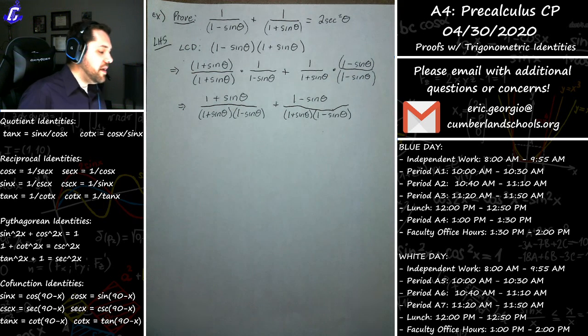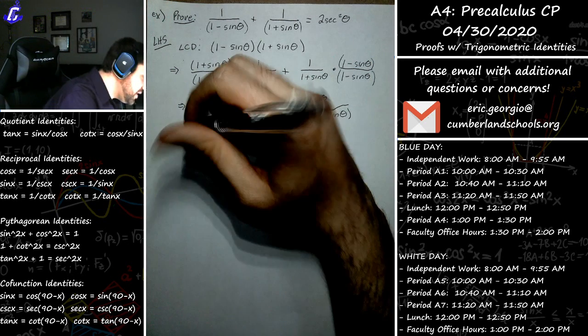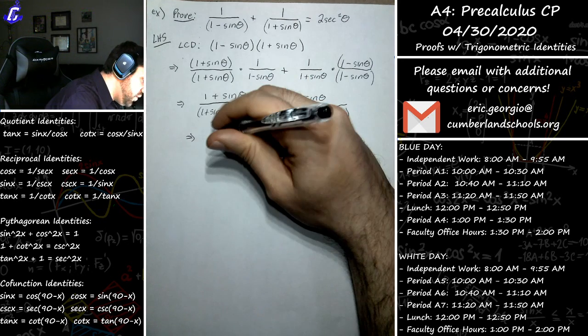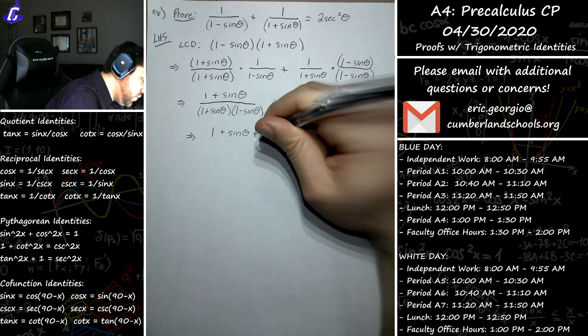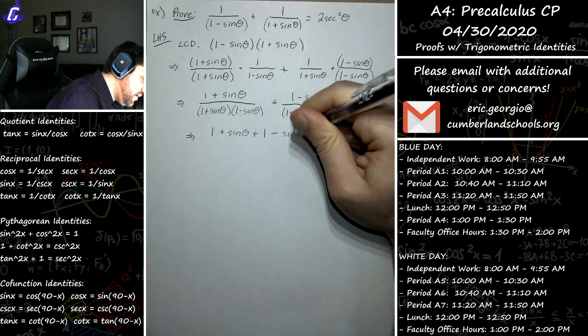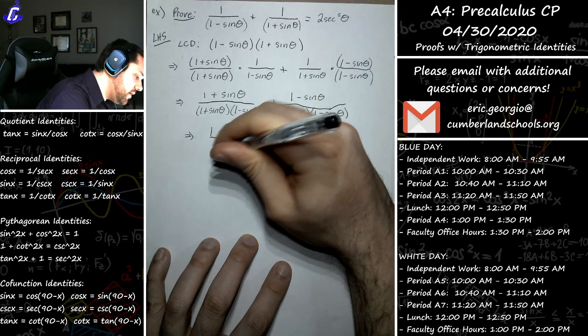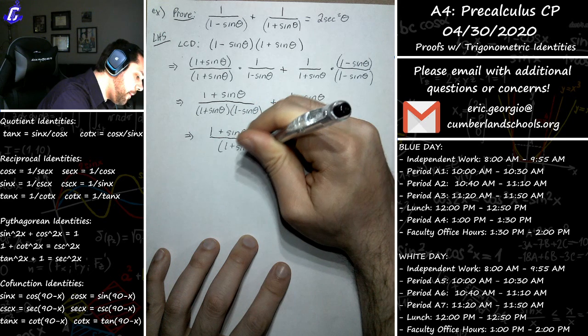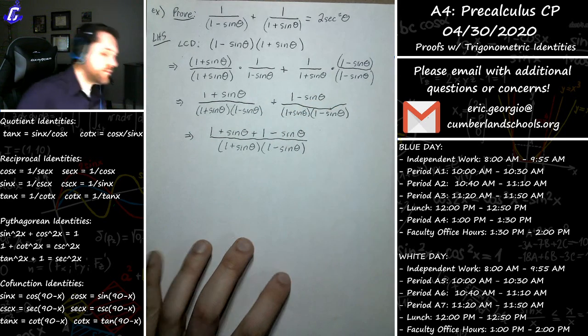Okay. Now, since these have the same denominator, I can go ahead and stick them together. We could rewrite this now as 1 plus the sine of theta plus 1 minus the sine of theta, just sticking them both together, now all over 1 plus sine of theta times 1 minus sine of theta. Okay?